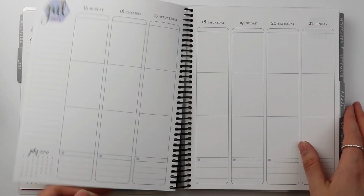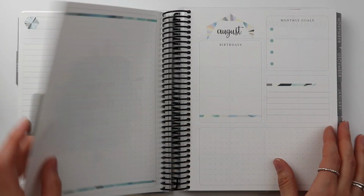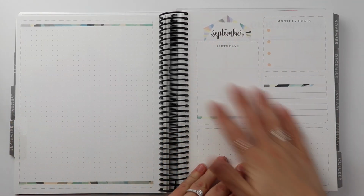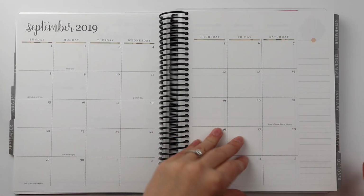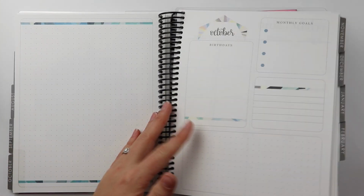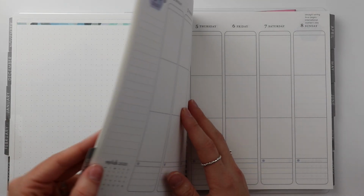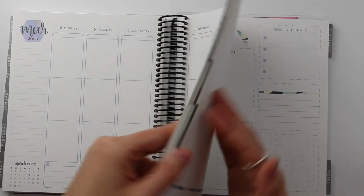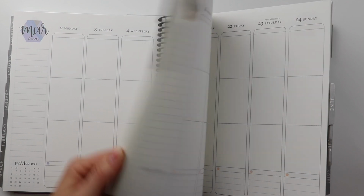So that is the weekly spread. I know this is a little bit different with the tabs not opening up to the months, which is cool. This is very nice. I don't typically use the notes pages, but it's the same old Erin Condren paper, layout, feel, everything. So I think this is 12 months. Yes, I only got 12 months in this planner.